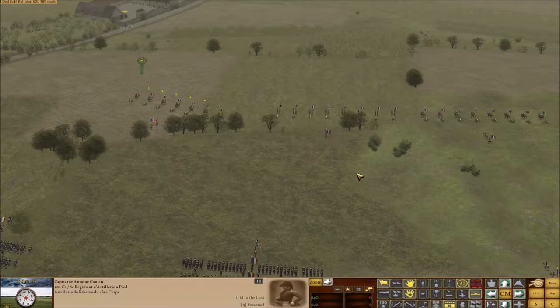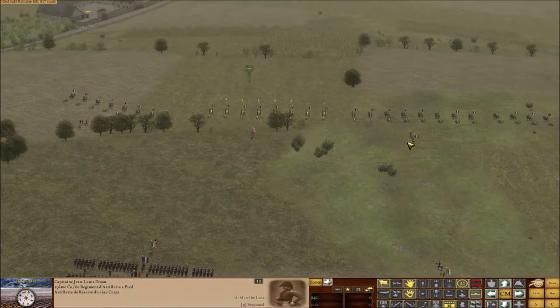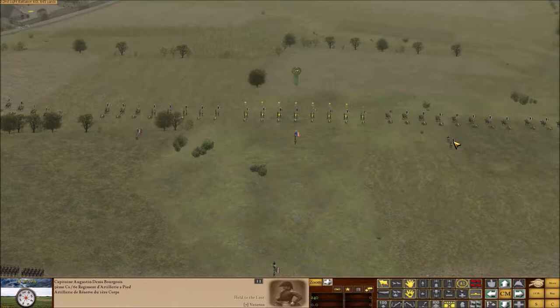The courier rides back to the Emperor, saying that d'Erlon has received his orders and will proceed with his attack. I carry on down the line of the Grand Battery, ordering them to prioritize attacking the infantry. And the Grand Battery begins to unlimber, about to unleash the greatest artillery bombardment in Belgium until the First World War.